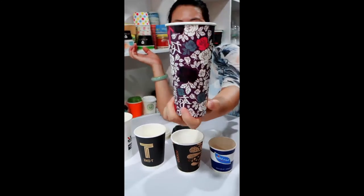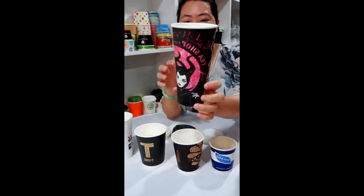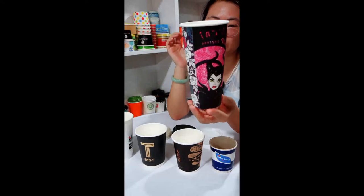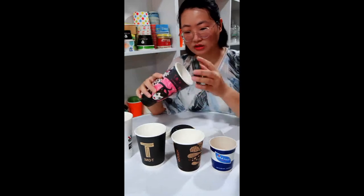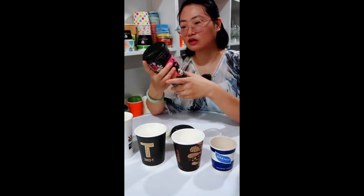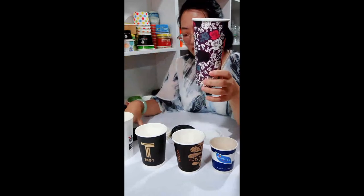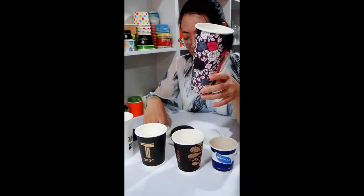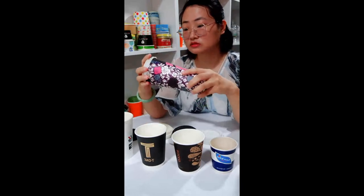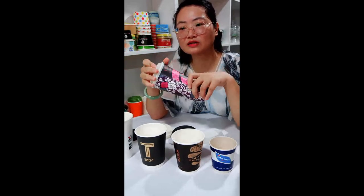Most people will worry that the MOQ is high for that. I will tell you no, the MOQ of 10,000 is okay. You also have the lid. This lid is the plastic lid. We also have another material called PLA, because most countries have banned plastic. We also have the PLA lid. This is the PLA lid. The PLA lid comes in white and black color.